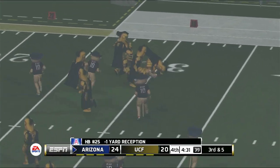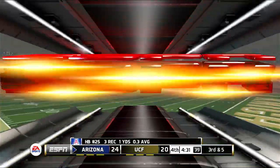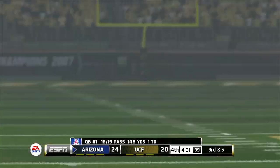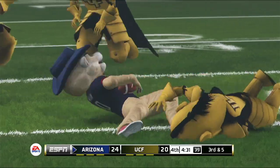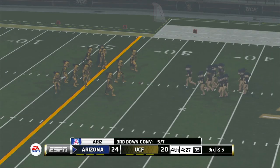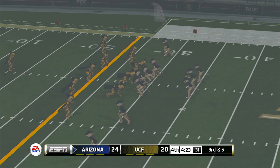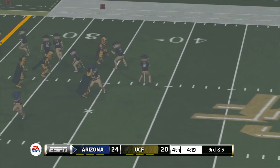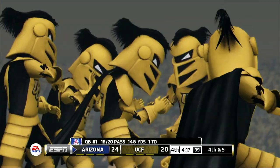Halfback's got it on the quick throw. They bring him down in the backfield. They get a 1-yard loss on that one. They really just didn't have any room to work on that play. The defense just suffocated them there. It's third down and 5 to go. Ball on the 29. Arizona is up 4. Knocked down, incomplete.